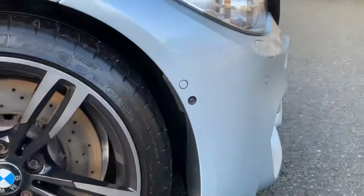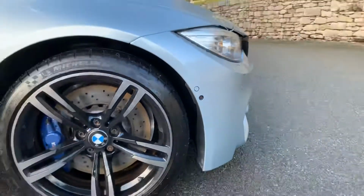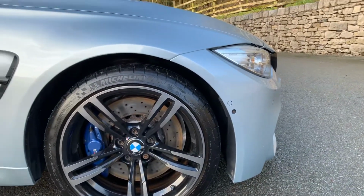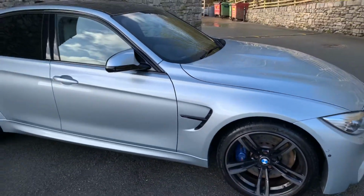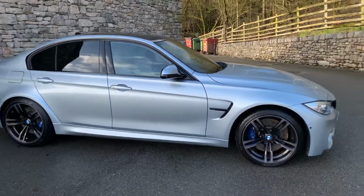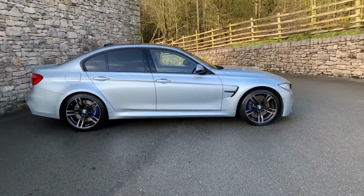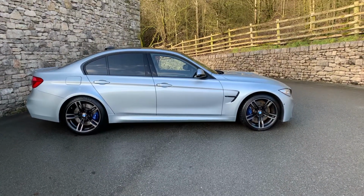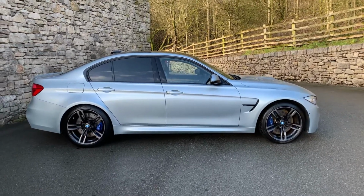And whilst I'm also here, a little camera there below the parking sensor. That's if you're exiting a junction, it just gives you a better view on exiting, which I'll show you when we get in the car. So, a 2017 car, just done less than 29,000 miles. Real credit to its owner. The person that's had this before has really looked after this car. Really high spec car as well.